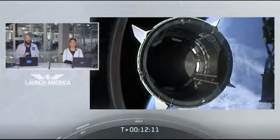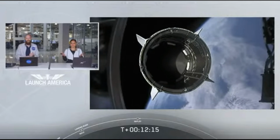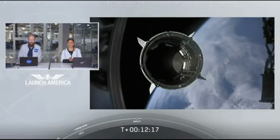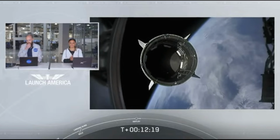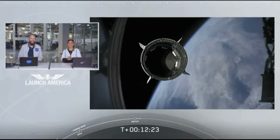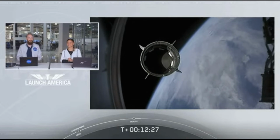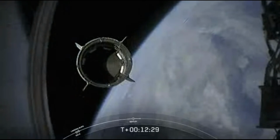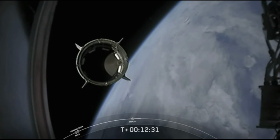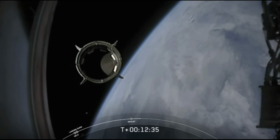Dragon separation confirmed. Dragon separation confirmed. There is a great view right in front of you. Dragon has emerged, separating. Separation confirmed. And there's that call out. Dragon is now officially making its way to the International Space Station today. Dragon SpaceX with that separation call. We have a few words for you from our Falcon 9 team.